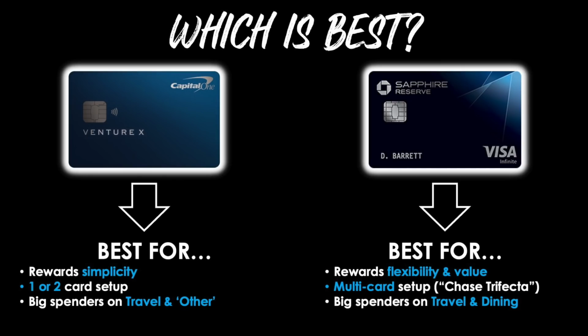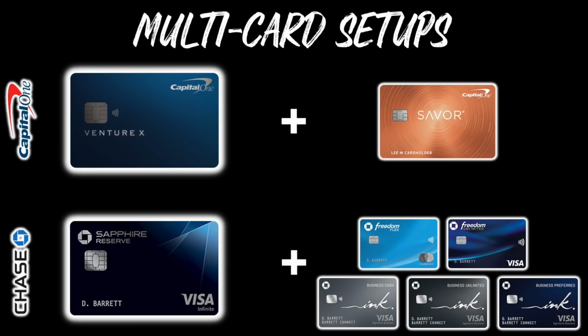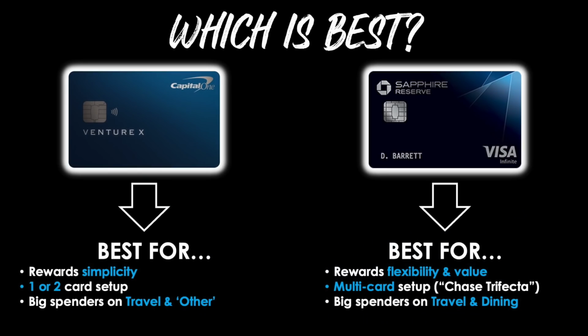It's also better if you want to run a multi-card setup, for example, 2, 3, or even 4 or more cards like a Chase Trifecta setup. And if you're a big spender on travel and dining, especially because you'll earn at least 3 points per dollar on both of those categories, even outside of Chase's portal.